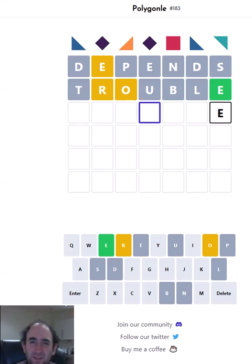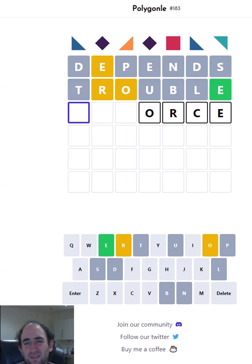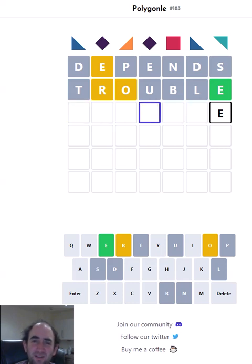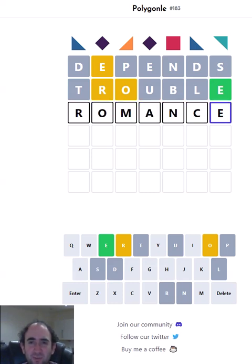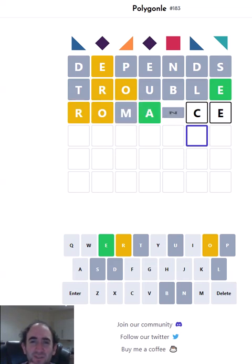So this time, let's try ORCE as an ending. I want to use the A somewhere, I suppose. That's the other problem. So maybe if I can use an OR, A and C. But the trouble is I'm playing on hard mode, so I do need to find a word that ends in E. And it has to use the O and the R somewhere as well. Romance. So again, this definitely can't be correct, but I think finding out if the O is first, or the R is first and the O is second, or neither, I think this will stand me in good stead.